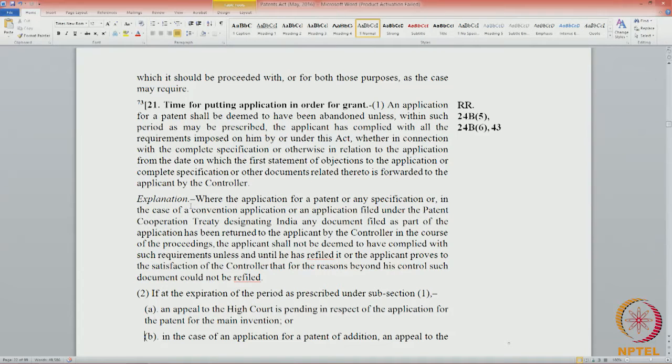If the applicant does not comply with any of the deadlines, the application can be rejected, and the ground of rejection is because you did not respond within the time, we will treat it as though you have abandoned it. So, deemed to have been abandoned means the patent office assuming that the application has been abandoned because the applicant did not respond within the specified time.